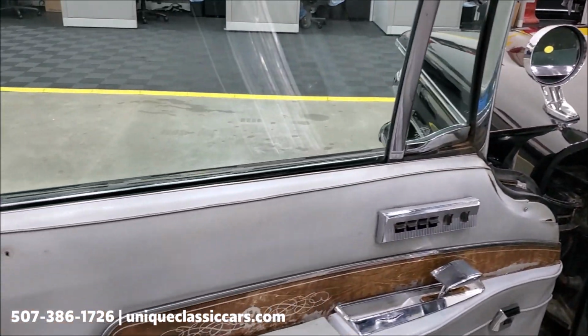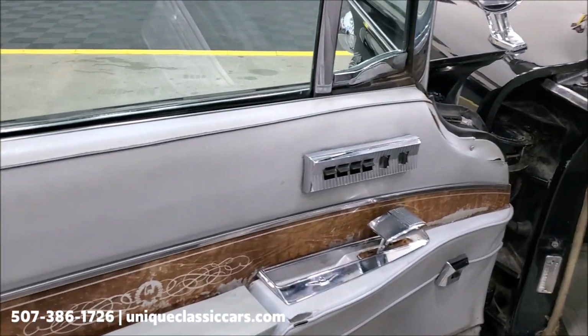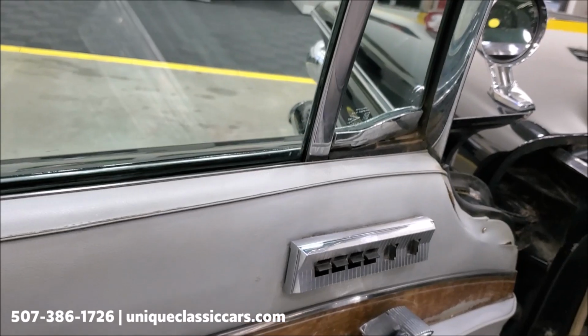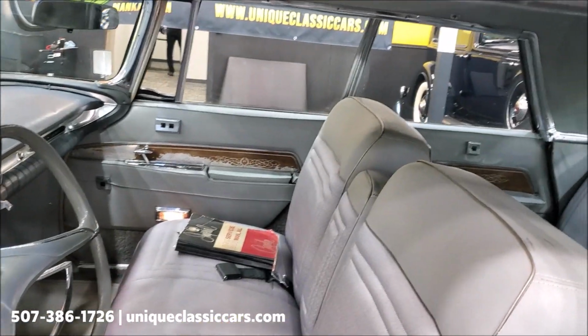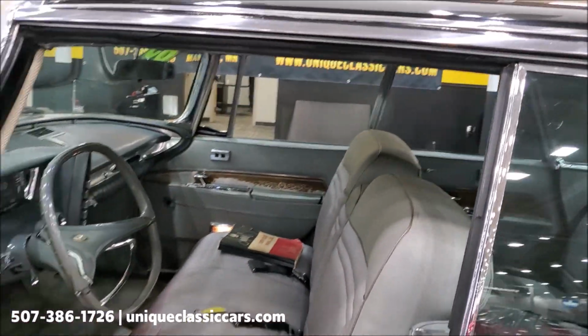All right, so one thing I did notice with this car is here are the controls for the power windows for the driver. That set of controls does not appear to be working. However, when I went to the other doors and did the individual window operation, those switches do work.